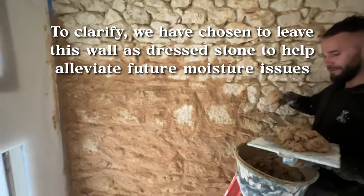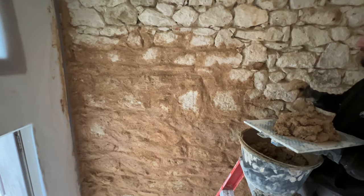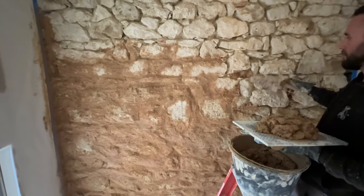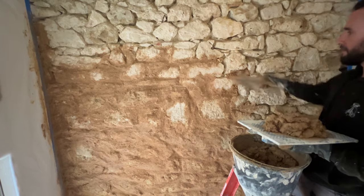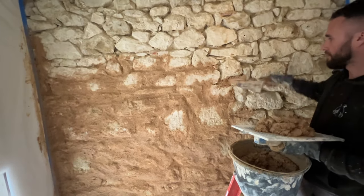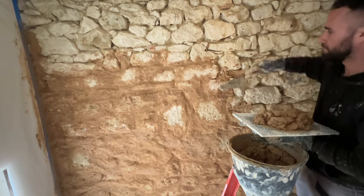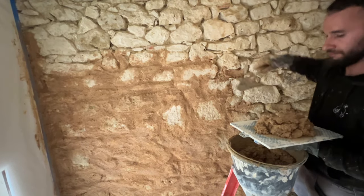And you can see that it's covering a lot of the stone, and that's because he puts it on that way. And this is really great, we can see how he does it. You literally smack it into the wall. It's like a little toss, and then you smooth it out. It is not nearly as easy as Stephen makes it look.